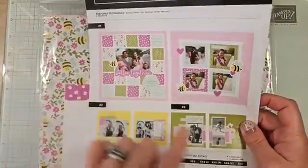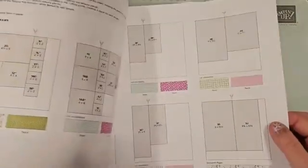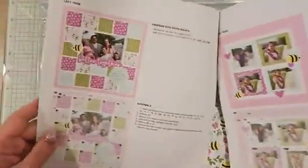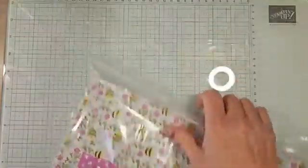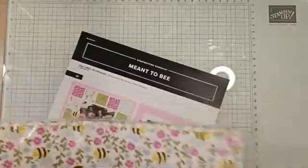You're going to get 6 scrapbook pages total. And there are full color instructions on here. It tells you exactly how to cut the papers. It tells you every measurement you need. And then back here it tells you how to assemble them all. So full color instructions. It is phenomenal. Now the scrapbook kit also includes, let me just take all of this out of the bag here.